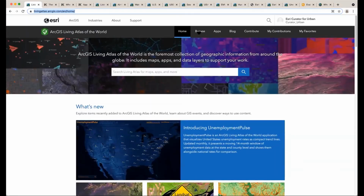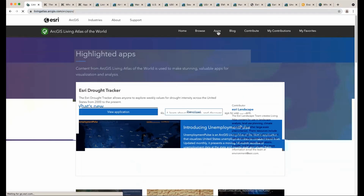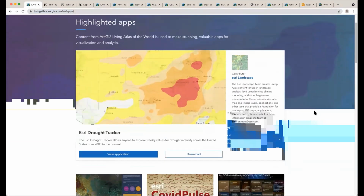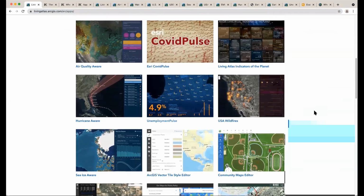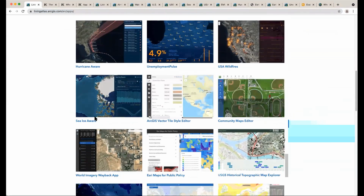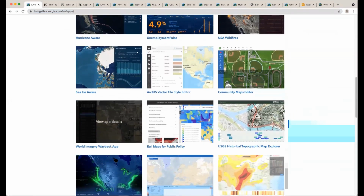Things you can look over. The thing I mentioned first are applications. We have a lot of applications that get highlighted in articles that journalists write. And you can browse through these. You can touch one of them to take a look at it.